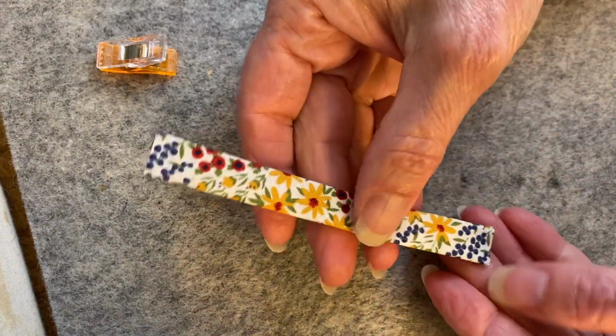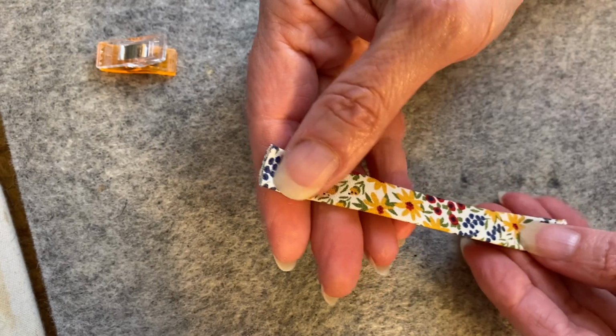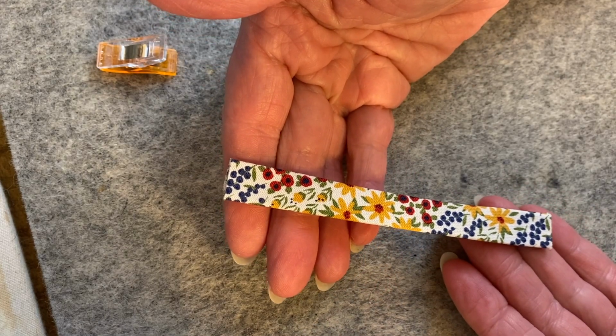I don't mind a little bit of a natural flare, because a stem will have some in it. That looks much better, doesn't it? Isn't that cute?